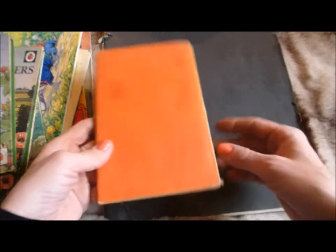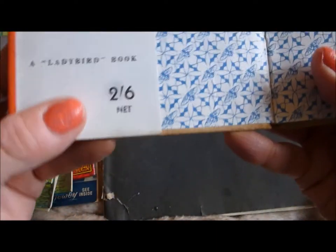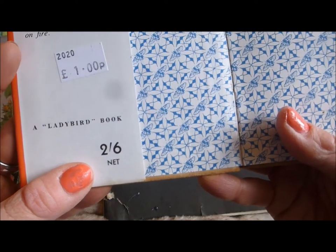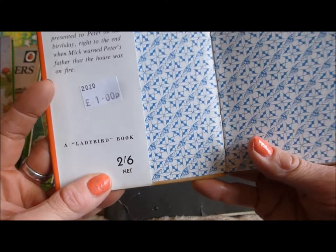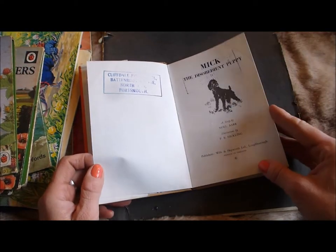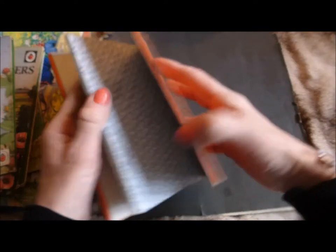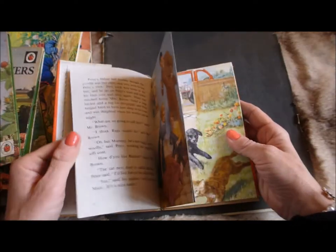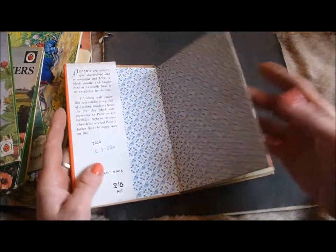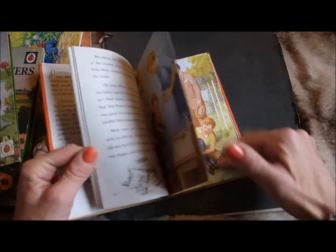And then I was excited to get this one. This is Mick the Disobedient Pup. I don't know when this was originally from, but it says 2 and 6 net. It was pre-decimalisation, so I don't know what that means. I don't think I could find a copyright stamp or anything on this, so I couldn't find how old it actually was. I guess pre-decimalisation, I don't know when that happened. But anyway, lovely images again in this book. I'm guessing it was maybe late 50s. I don't know.